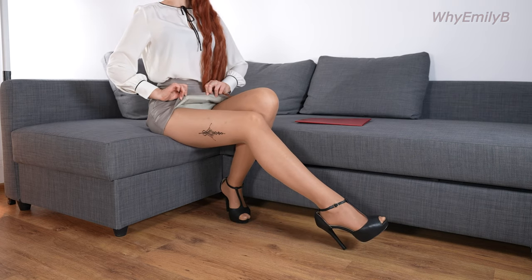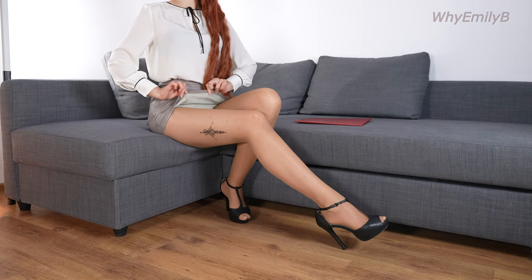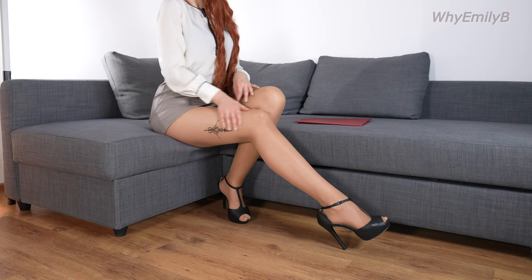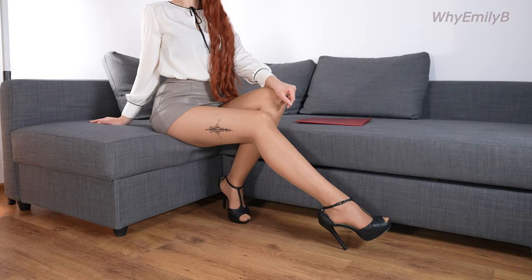But from the inner side, this skirt looks like real fabric, not like leather, but that doesn't prevent it from looking very classic, very stylish, and also feeling very comfortable.